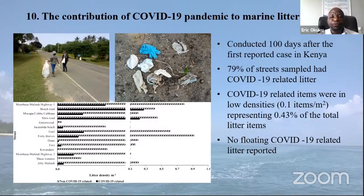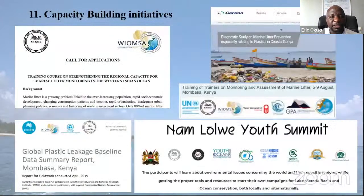COVID is with us, so we have also done surveys to find the contribution of COVID to marine litter pollution, and we have some very interesting data. In the beginning, we could find more on the streets, very less on the beaches. Then we found none floating, but at the moment the picture has already changed. We find quite a number along our beaches.